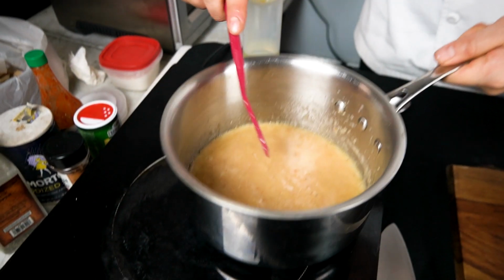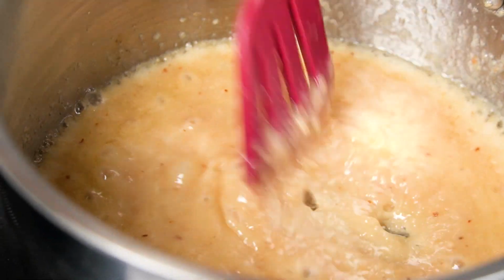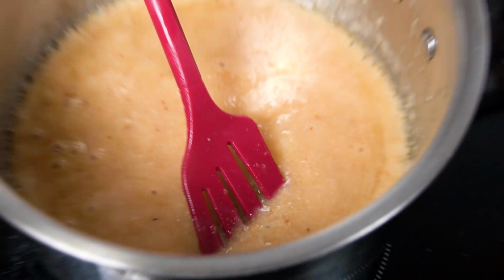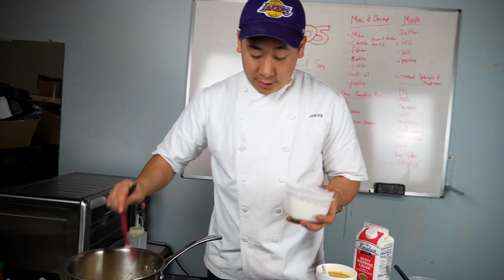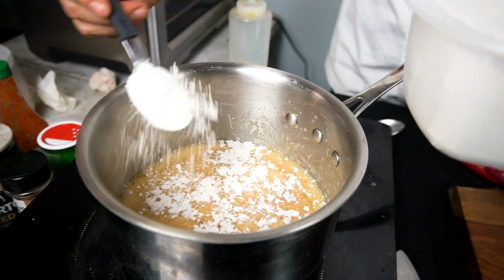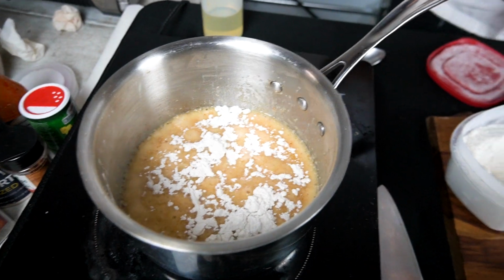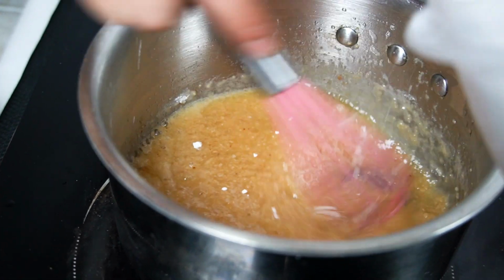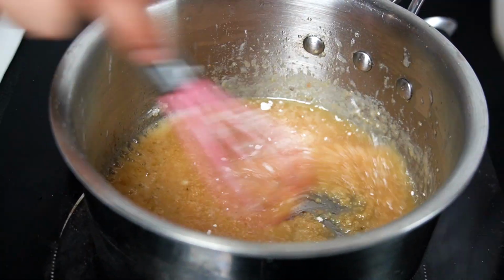All right, so we have our garlic butter. We're on low heat to make sure it doesn't burn. And then we're gonna add our flour. So the rule of thumb is equal parts flour to fat. Take this out real quick. And you don't want to add it all at once. You kind of want to add in batches, so you get a nice even coating. The fewer clumps, the better. And you have to add slowly.